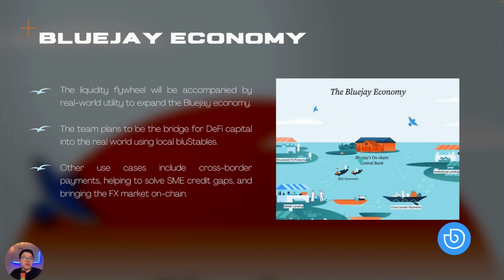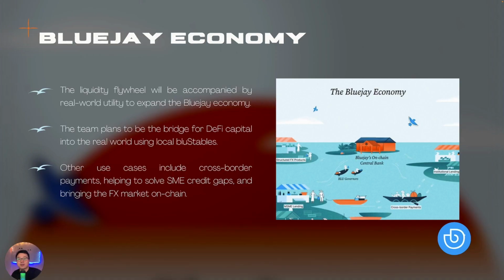They have a nice little graphic here with structured FX products, medium and small enterprise lending, cross-border payments, institutional lending, etc. So I think they are not just doing stablecoins, but can eventually move into credit markets like the under-collateralized loans market, which as we saw did quite well, or at least had a big liquidity inflow this period. And I think the FX market is quite undercovered. Overall, it's a big market that they are looking to capture a part of, and I think it's going to be quite exciting.